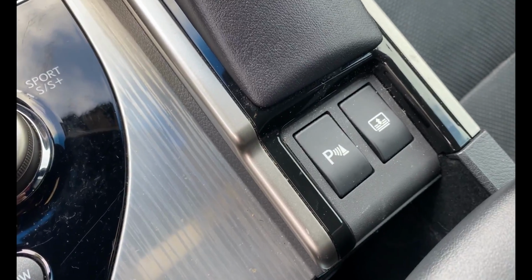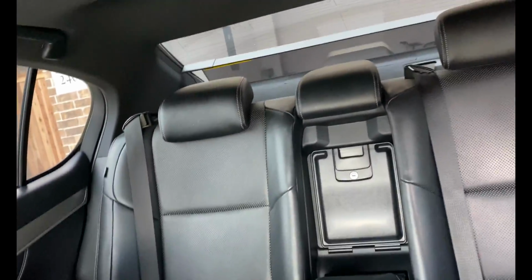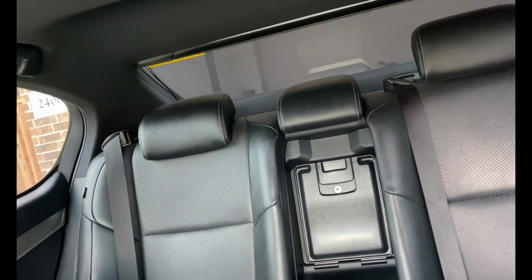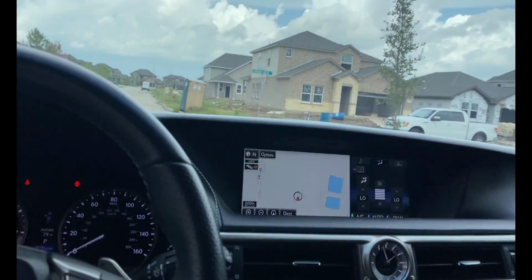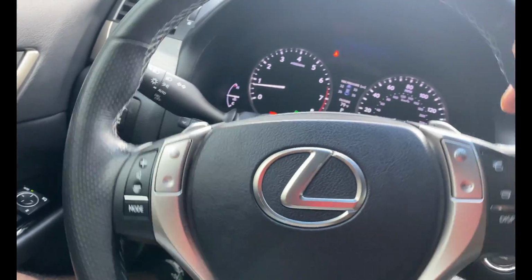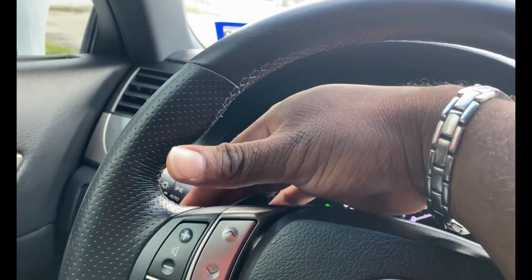You do have front and rear parking sensors, and then if you hit this right here, as I showed you earlier, this is the control for the very Mercedes-Benz like rear window visor. And of course you hit it again right there and it comes right back down. See, they're keeping up with the Europeans here. Very, very compact size steering wheel. You do have steering wheel mounted paddle shifters.